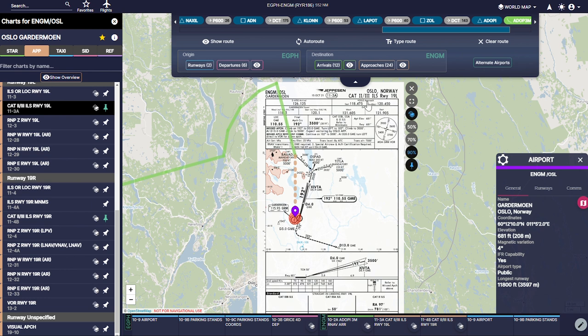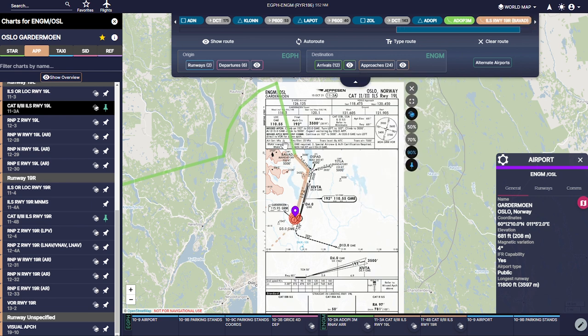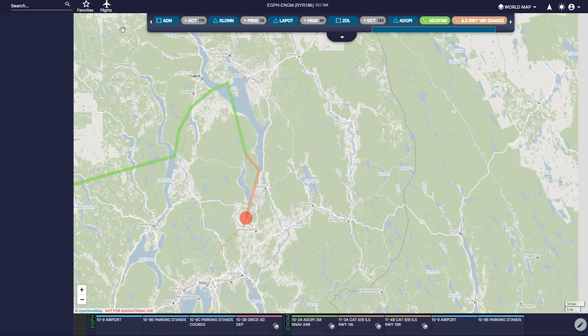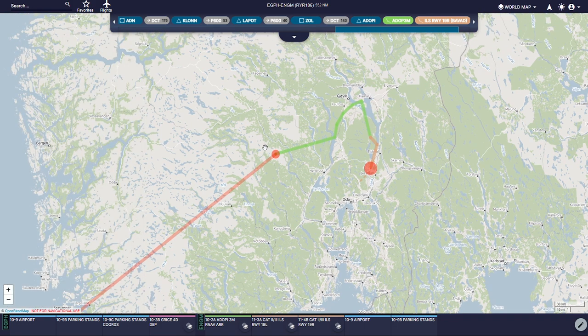Okay, so we'll put in that we're going in on ILS runway 19 right, Bavad. All I've got to do is click this. If we go into the left, I click that. So I'm just going to tap that, and there it is. That fills in the route for us. Okay, I'll clean this up, bring all of these out. I think we are now ready to go.